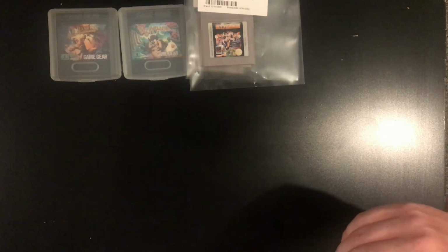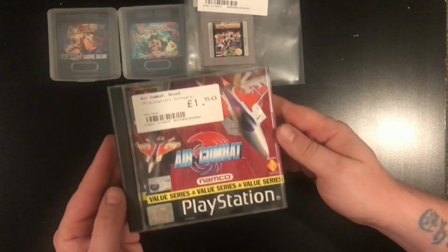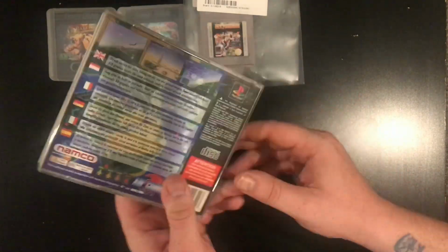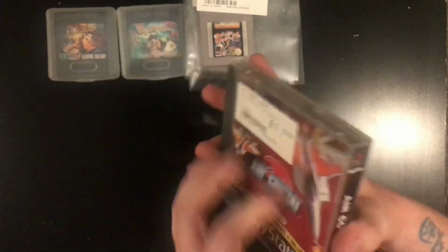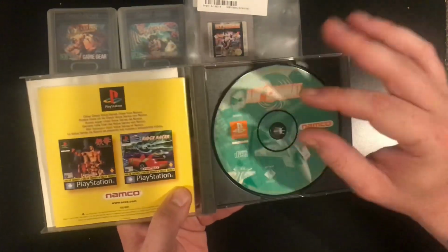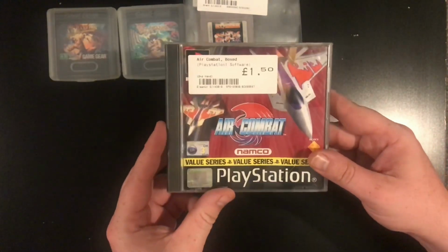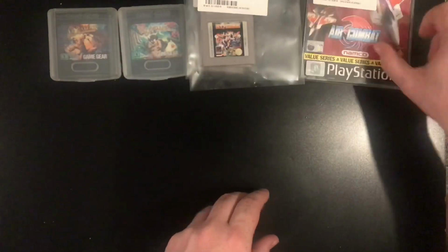The one and only game I picked up on the PlayStation 1 from the game shop. I wasn't intending to pick this up as well, but I saw it at the back of the counter. It's Air Combat on the PlayStation 1. Again, £1.50. I enjoyed this type of game when I was younger, so I'm guessing I will enjoy it again. The disc is, as you would expect coming from this particular game shop, in good nick. There is some waviness to the actual label, but for £1.50, I'm not going to cry about it. So, yeah, that's the first PlayStation game.